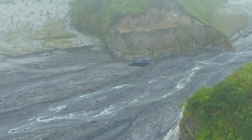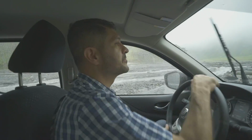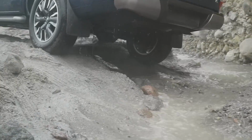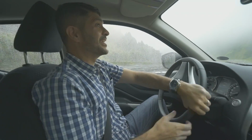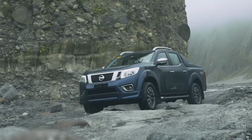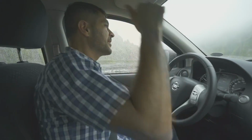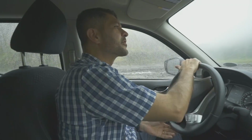And now I gotta back up a little bit. I'm gonna try it again, because it's just about the approach angle, so I have to, there you go. And you feel the four-wheel drive kicking in. So this is definitely not a two-wheel drive area. And there you go. The approach and departure angles are not bad, especially for a pickup. I was worried about the back there, but you know, the pickups tend to have a poor departure angle.